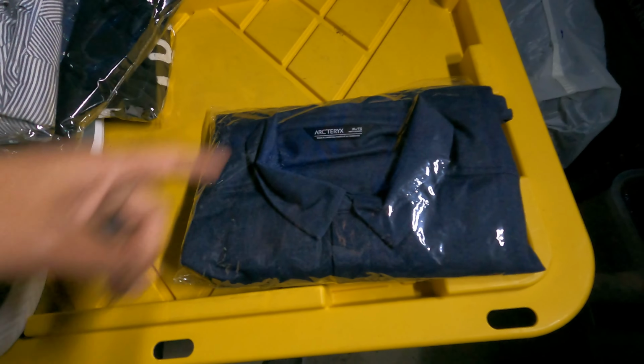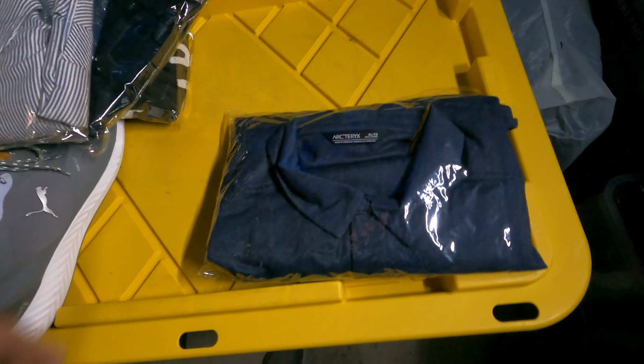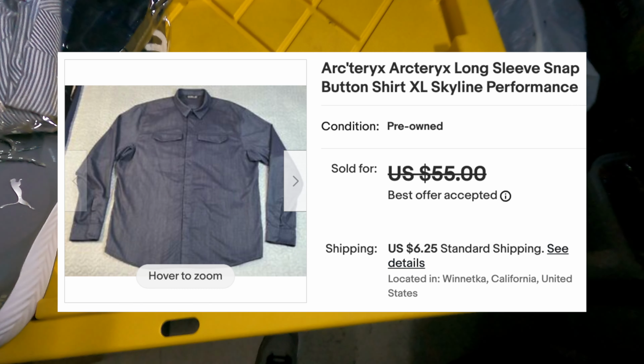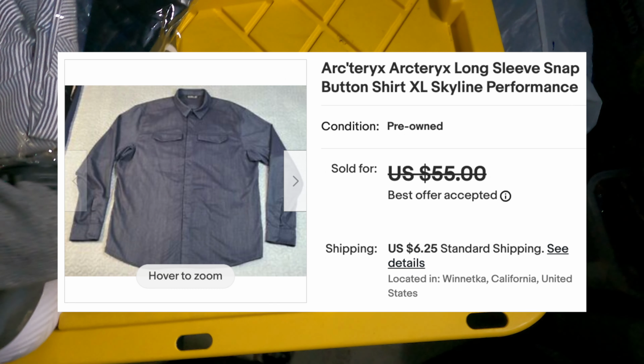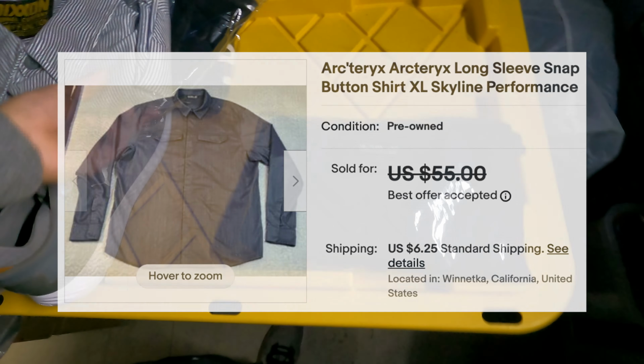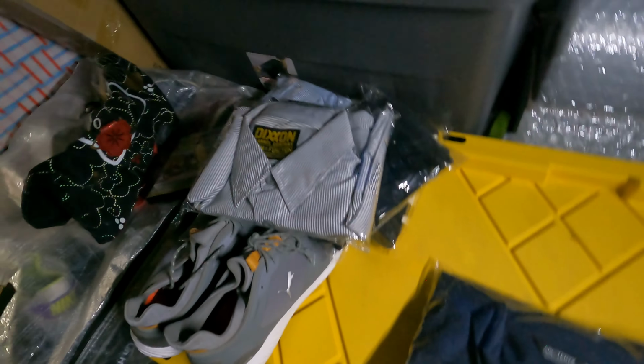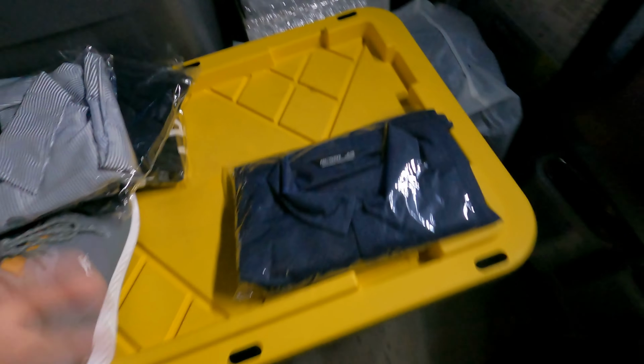And an Arc'teryx shirt, another recent pickup from the Hope of the Valley. Again, I paid I think 15 bucks minus 25%, so whatever that is, and then I sold it just now. So these shirts didn't hang around for long, but that's kind of how you want it to be. You want to pick up the things that are going to sell and move out of the way, and hopefully not linger around too long, but glad with all these sales.